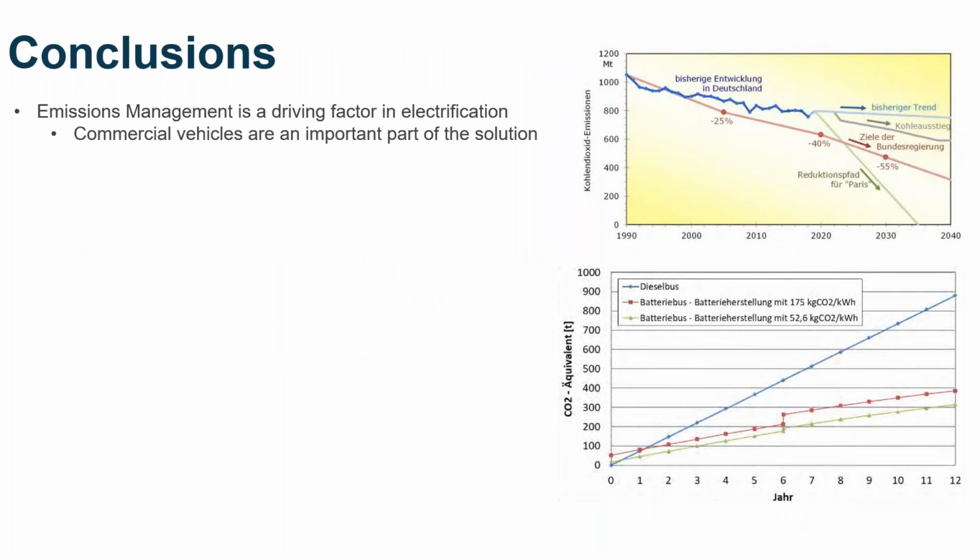So in conclusion, emissions management is a driving factor in electrification. Commercial vehicles are just one important factor of that. Most notably, to reach the Paris Climate Agreement requirements, there's going to be very dramatic changes on the horizon in terms of vehicle electrification and the amount of CO2 that can be emitted.